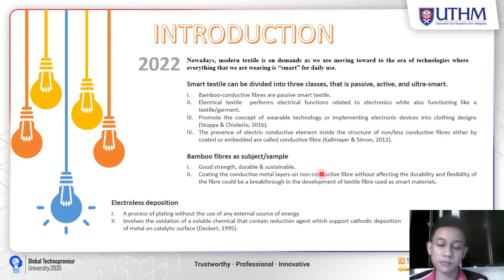When using bamboo fiber as a sample, bamboo fiber has good strength, durability and sustainability. Coating a conductive metal layer on non-conductive fiber without affecting the durability and flexibility of the fiber could be a major breakthrough in the development of textile fiber used as smart materials. And I'm using electroless deposition. Electroless deposition is a process of plating without the use of any external source of energy. In my case, it will not use any electrical energy, compared to the electroplating method. It involves the oxidation of a soluble chemical that contains a reducing agent, which supports cathodic deposition of metal on catalytic surfaces.